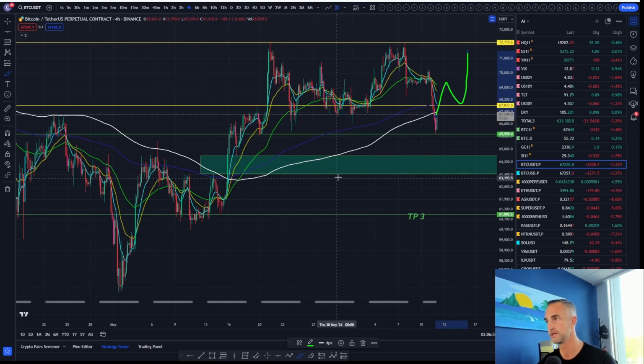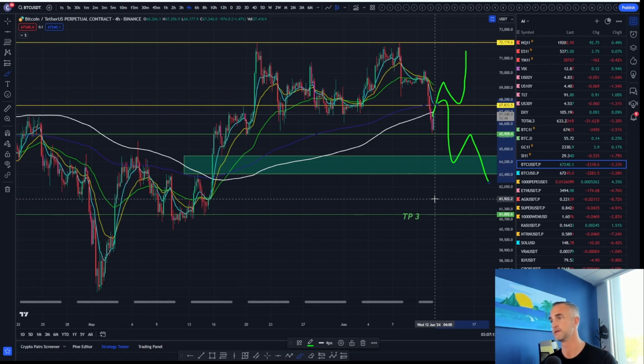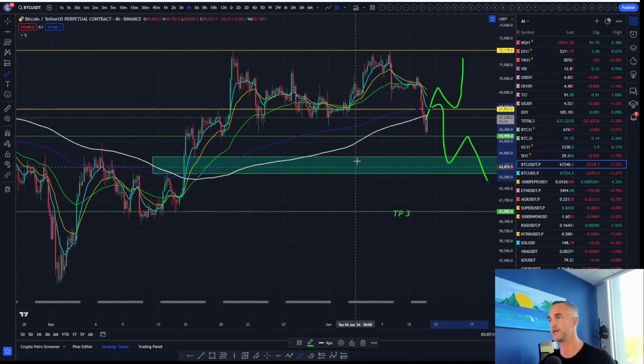I do want to preface that with the bear case scenario, which is more like this, where Bitcoin puts in another lower high, makes a lower low, gains acceptance here, and then pushes a bit deeper. So again, looking for this reclaim of the range here. You could front run it somewhere around this level, I would say.